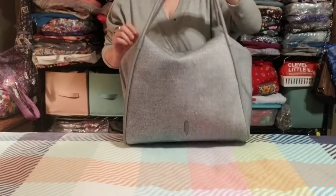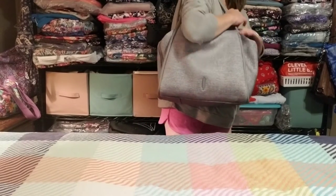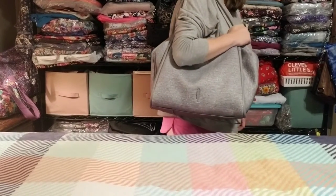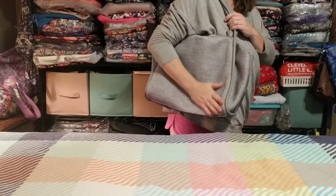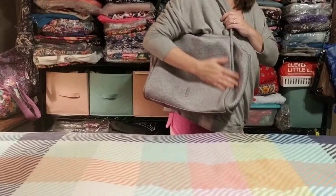So this is actually called their Duffle bag. And I'll show you why in just a second. But I think you could totally just use this as like an oversized tote. Because the way the material is, it'll just kind of squish up against you. And it feels so good. Oh, it feels so good.